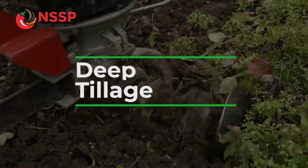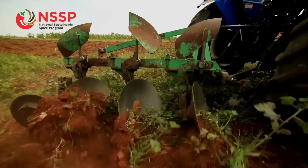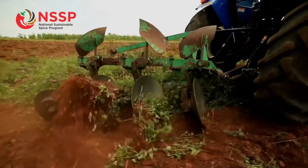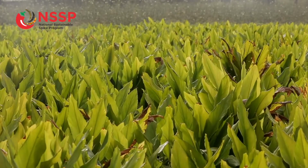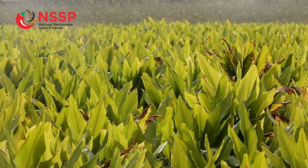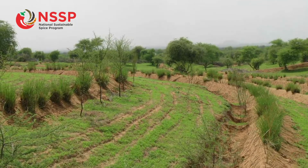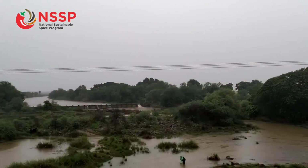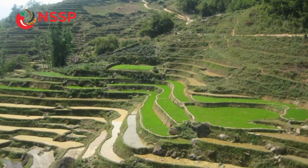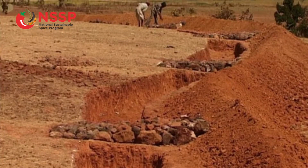Deep tillage can help increase porosity and permeability of the soil to increase its water absorption capacity. Spices such as the turmeric rhizome give the best result in deeply plowed soil. Contour bunding is suited for sloping land in regions where the rainfall is less than 600 millimeters. The small bunds across the slope of the land on a contour promote water retention and help prevent erosion.